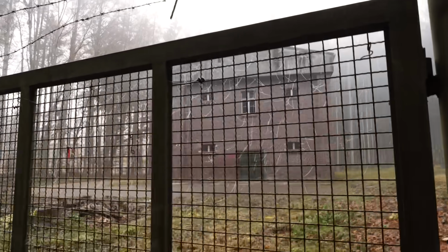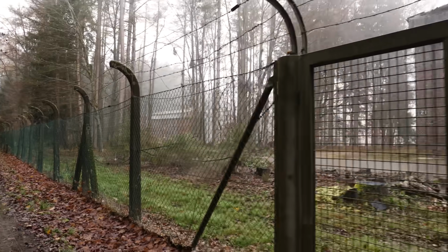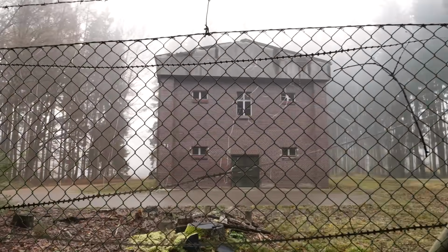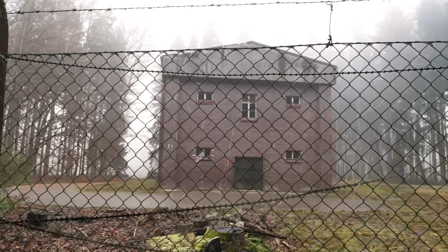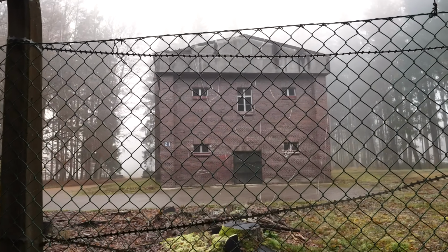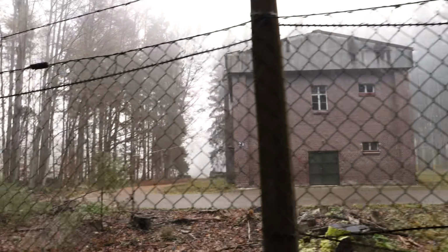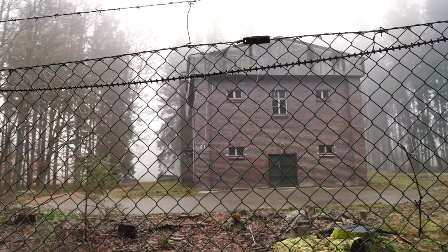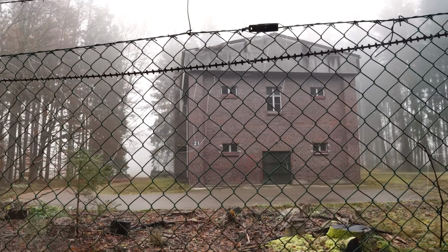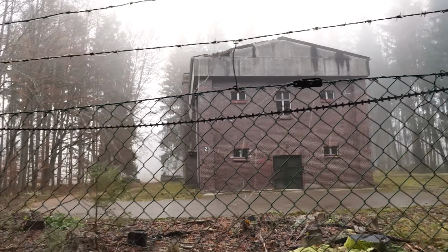As I was driving along the perimeter of this fence, you can just see these brick buildings everywhere that were built for this chemical plant. Now, all of these buildings were built with forced labor. So pretty sad to know what the Nazis were doing to people to essentially build their empire.